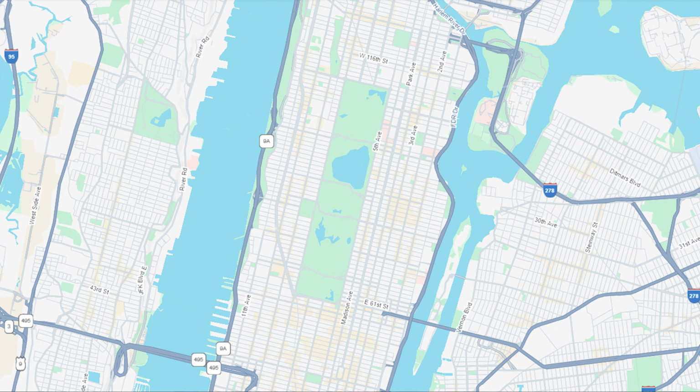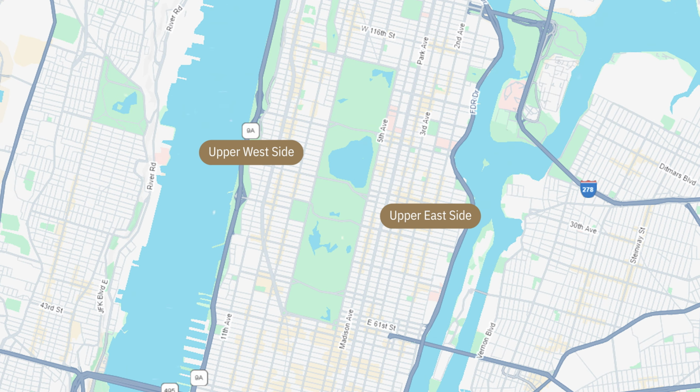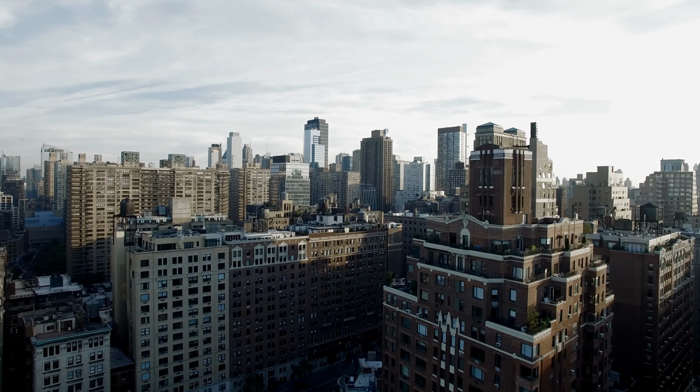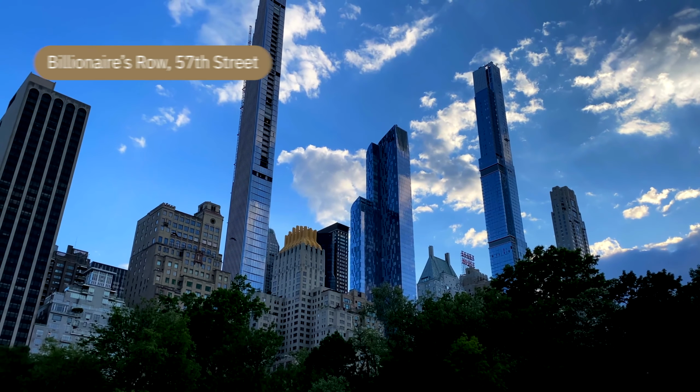And speaking of sides, Central Park is wedged in between the Upper East Side and the Upper West Side. These predominantly residential areas are made up of luxury and historic properties. And don't forget Billionaires Row on 57th Street, which has some of the most expensive homes in New York City.